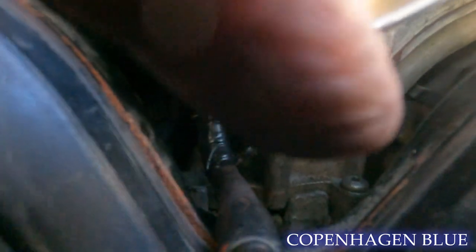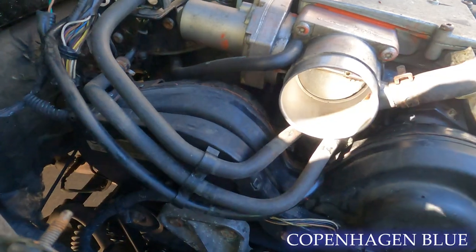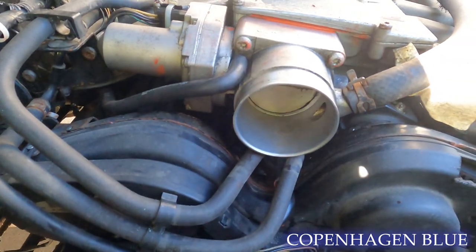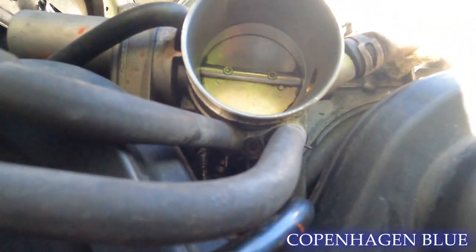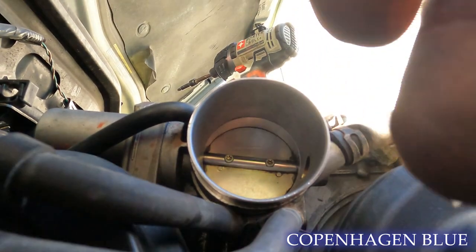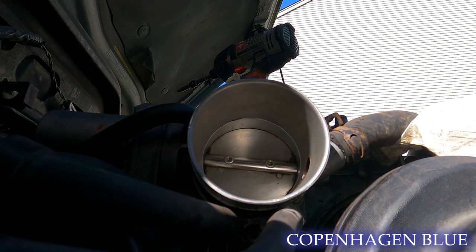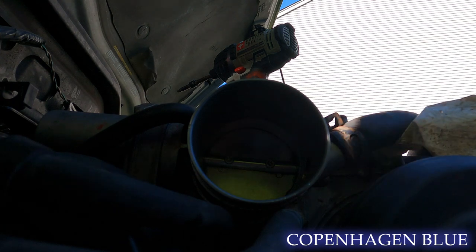Well, we've got the hose back down there, and now we're going to put on our two coolant lines. So we have our coolant lines on. I'm going to put you here so you can see the throttle itself actuate. Sounds like it found its minimum.